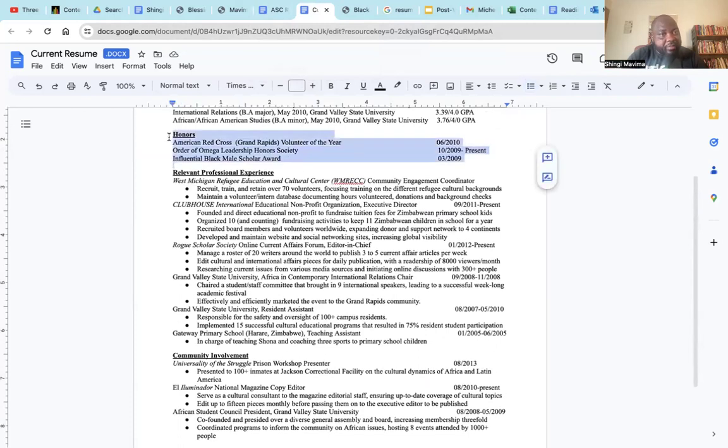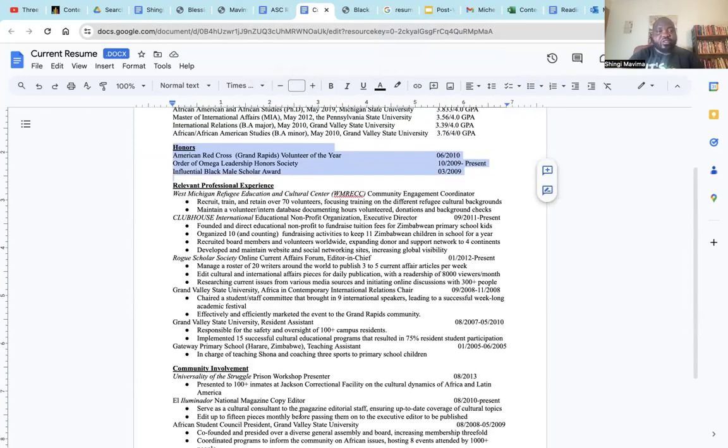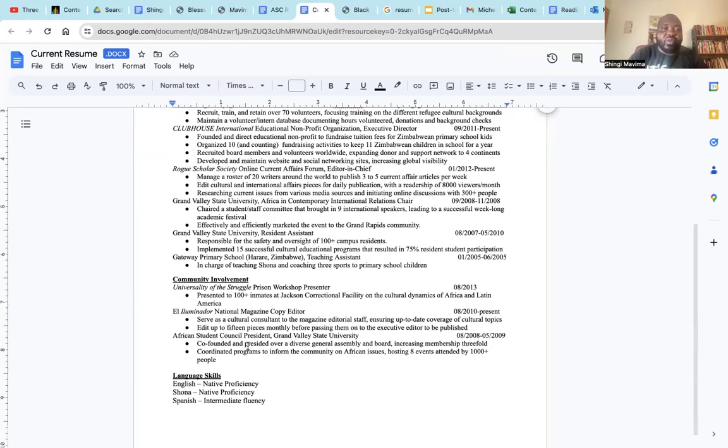If you have honors, you can put them up here. Now I put them down here, but it's okay. Relevant professional experience, leadership experience. Then you can also put community involvement. Say you were not in leadership spaces, but you were involved in things. That's where Clubhouse might be perfect: Clubhouse International Ambassador, Clubhouse International Scholarship Recipient. What are some of the things that you did? Participated in three community service events each year between this year and that year, things like that. Attended mentorship events, whatever. You can say that's community involvement.